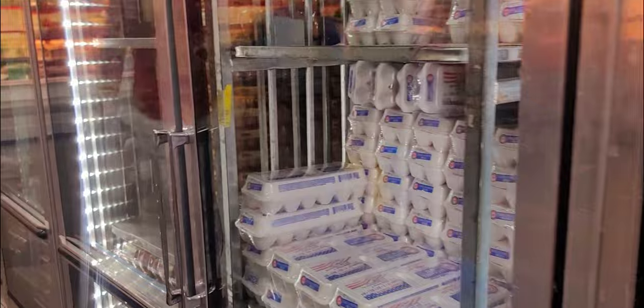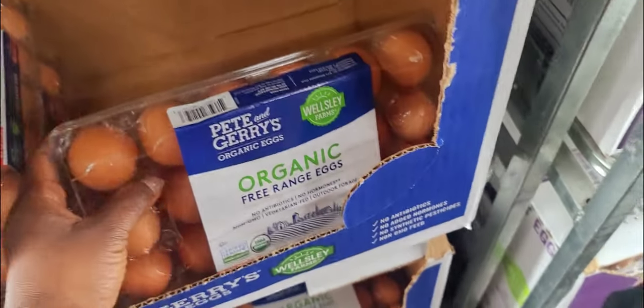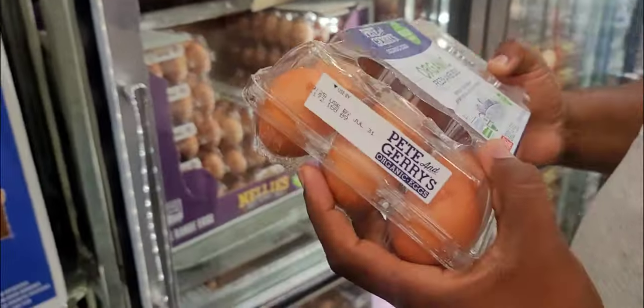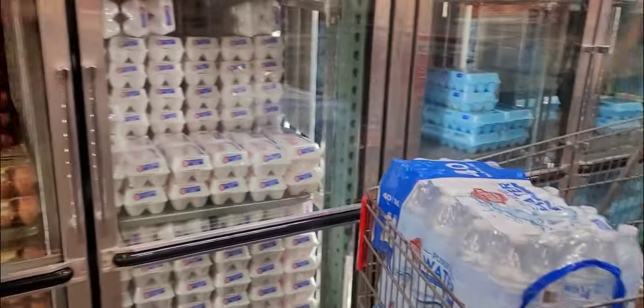So we're going to the egg section, guys, and I'm looking for something organic. I just learned something about cage-free eggs and range-free eggs. So I don't think I want any cage-free or range-free eggs. The organic eggs are actually better than cage-free and range-free. So today I'm getting Pete and Jerry's, and let me examine it to make sure that there are no cracked ones in the case. All right, so we got Pete and Jerry's organic eggs.